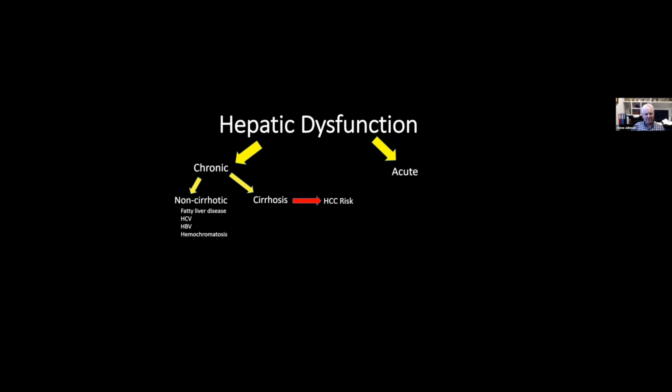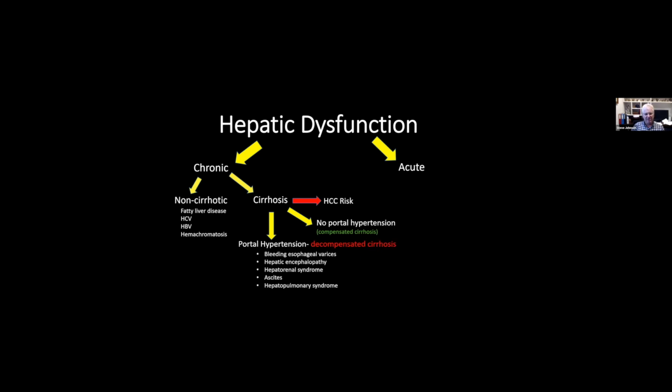If they're cirrhotic, then you got to subclassify. You got to say, well, do they have portal hypertension or not? And if they don't have portal hypertension, or you can't tell, you say it's compensated cirrhosis. If they do have portal hypertension and it's not bad, you might still have compensated cirrhosis, but you have portal hypertension. And if you have portal hypertension, you might have one of these things like bleeding varices, encephalopathy, ascites, hepatopulmonary, hepatorenal. Then you are by definition a decompensated cirrhotic. And that's a big deal. And we're going to get to that a little bit more.